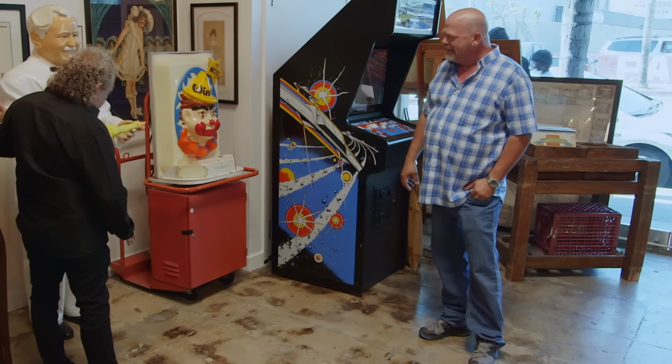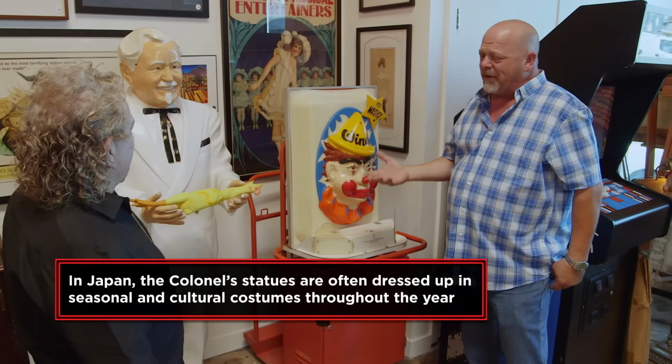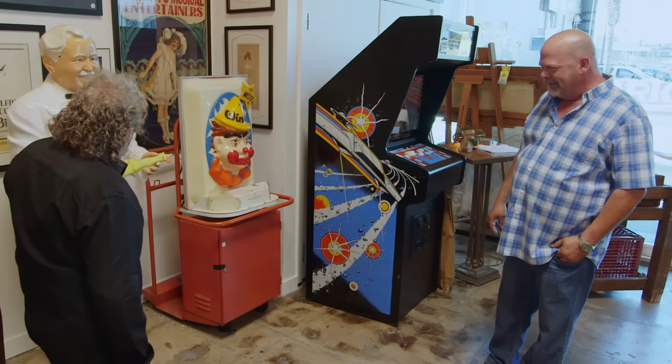It's in remarkably good shape. These things are usually really beat up. This is actually a really good one because it's fiberglass. It's kind of from the late 60s, early 70s. These advertising icons like this are really popular. These were not cheap to make. They got stolen all the time. They got brutalized. Some of them, they bolted down the feet when they put them in front of the stores, so no one would steal it.